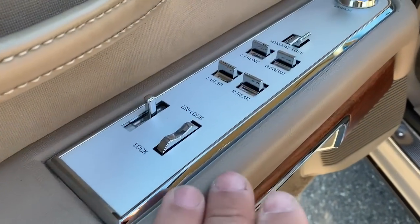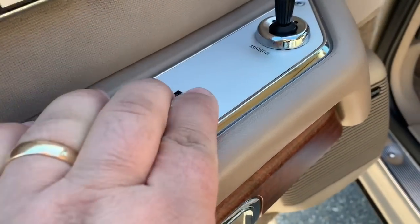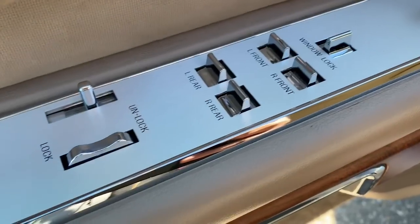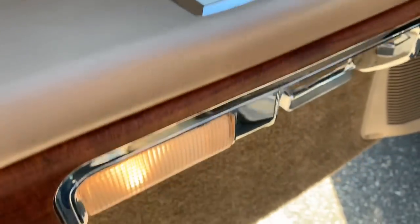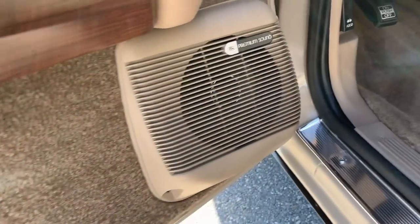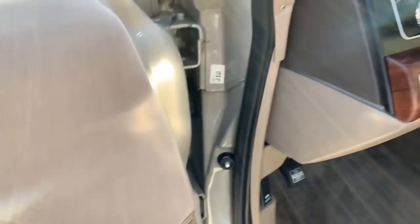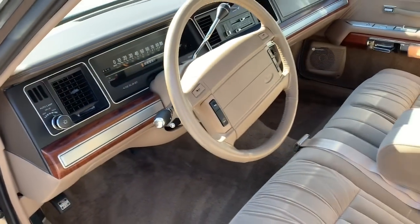I love these 80s and early 90s cars with the chrome around the bezels and the switches and stuff like that. You can see how bright these switches are. The carpeting on the door panel, absolutely perfect. This car was optioned with premium sound, which is a great option for a car like this. You don't see it in these cars often.